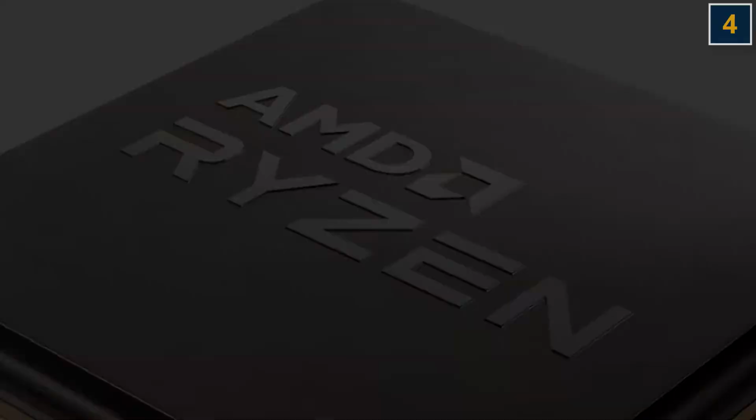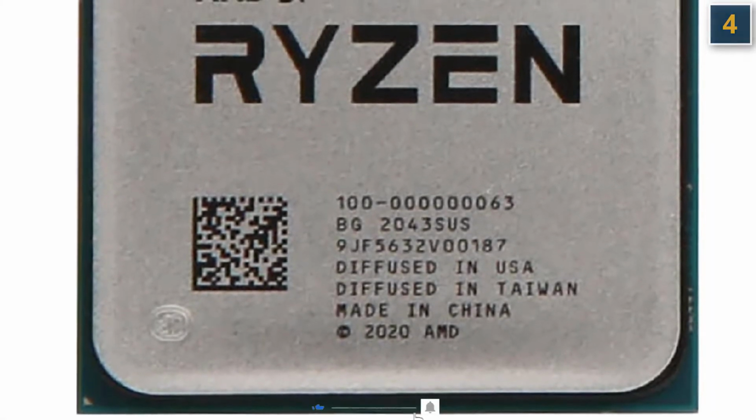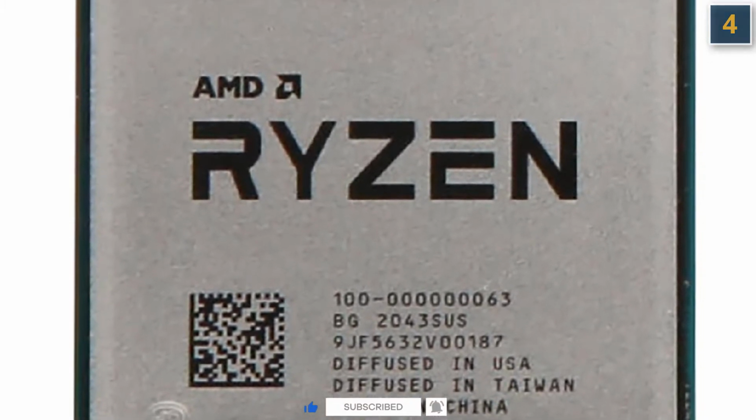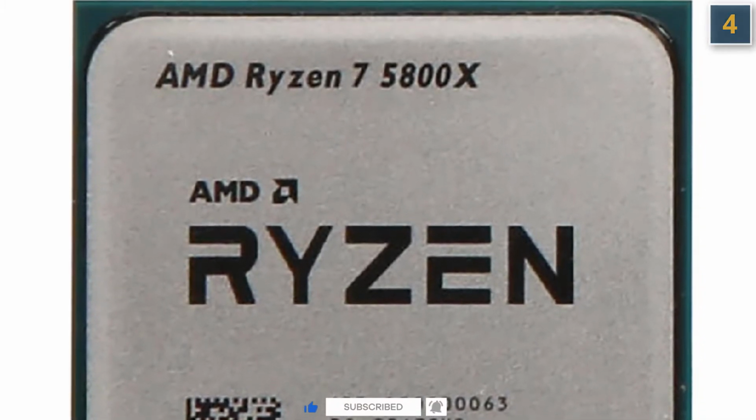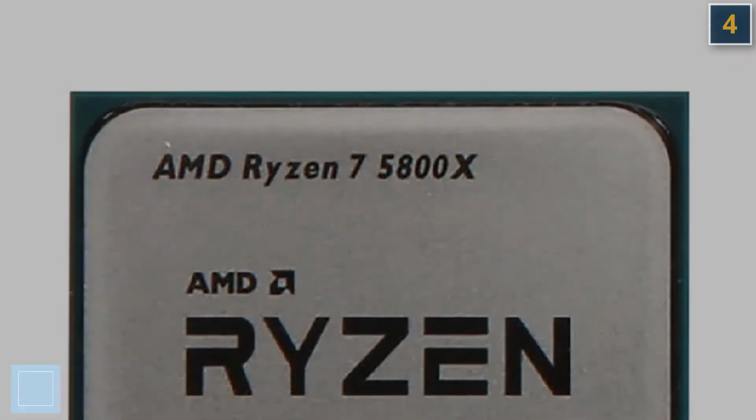Competition aside, this is still Zen 3 strutting its stuff, and it does that impressively well. Throw in the support for PCIe 4.0 as well, and this is a forward-looking chip that will last you for years. AMD Ryzen 7 5800X has the following specifications.